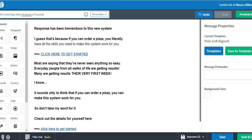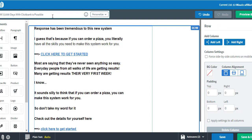$1,000 days with Clickbank is possible, right? This is what I'm going to put. If you got this email with this title, would you open it? Okay, of course you would. All right, so this is it. You want to put a title that is congruent with your description, but at the same time, it is an attention-grabbing title, okay? It has to grab people's attention.